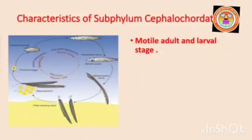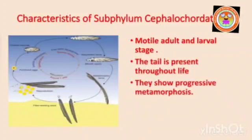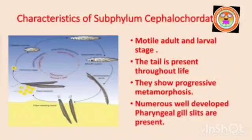Motile adult and larval stage. The tail is present throughout life. They show progressive metamorphosis. Numerous well-developed pharyngeal gill slits are present.